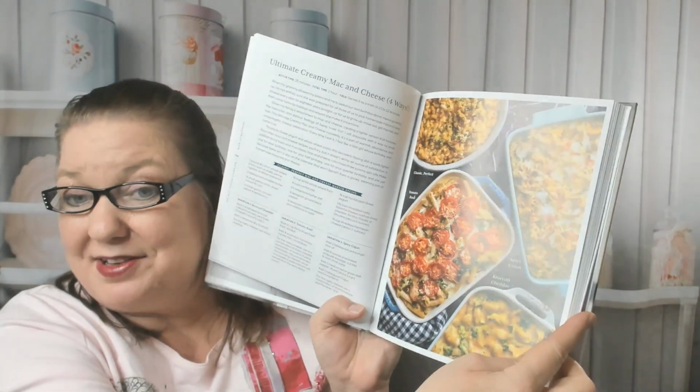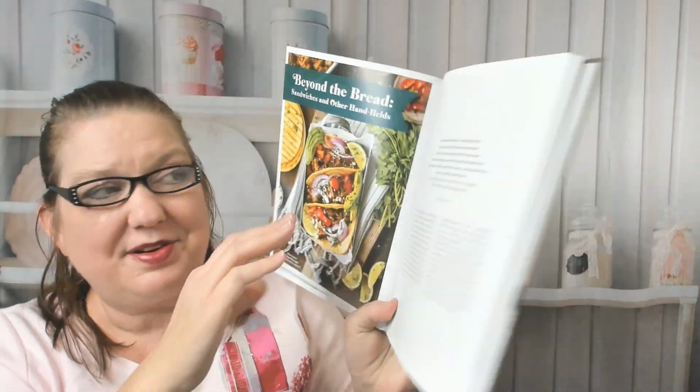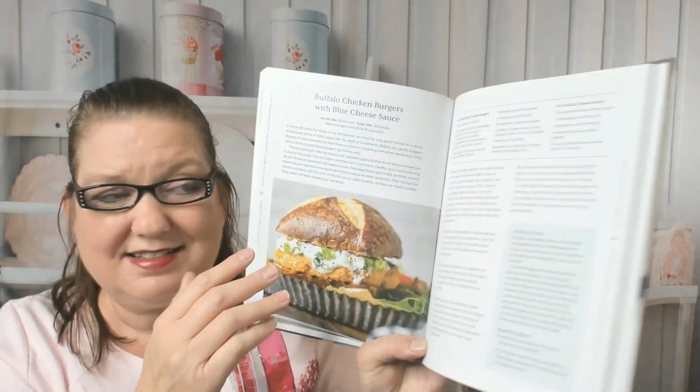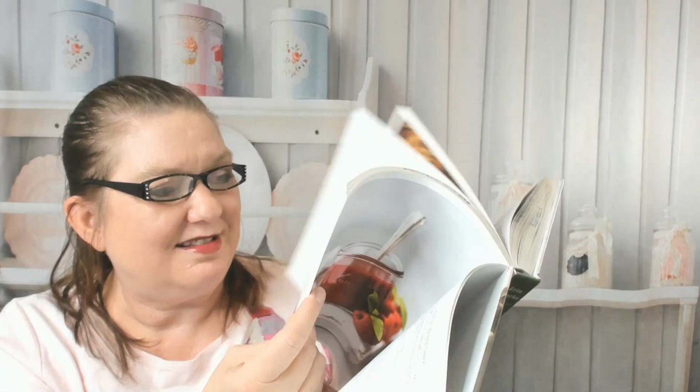Ultimate creamy mac and cheese four ways. Spaghetti pie. Oh, I want to try that. That looks fun. Kids would love that. Beyond the Bread, sandwiches and other handhelds, for example. Greek pita pizzas with skinny tzatziki sauce. Buffalo chicken burgers with blue cheese sauce. On-purpose veggie burgers with roasted red pepper sauce. Asian lettuce wraps.